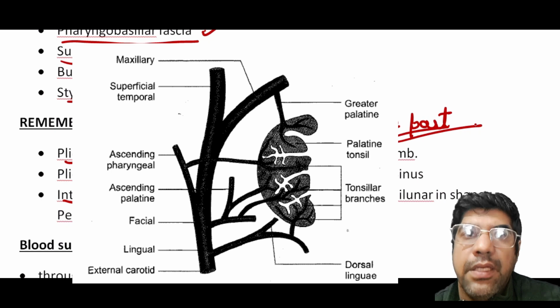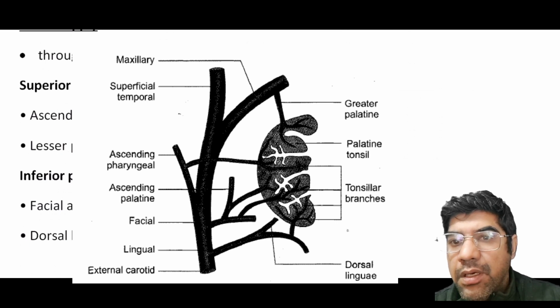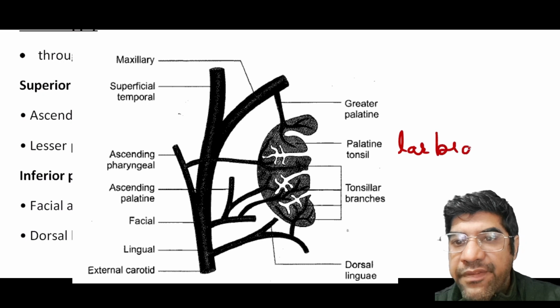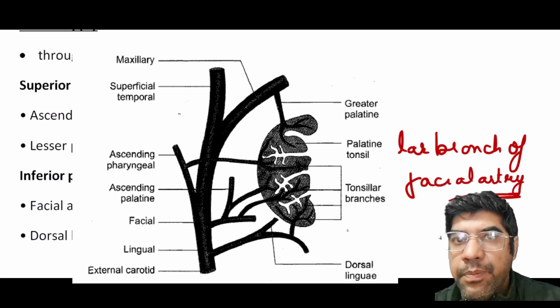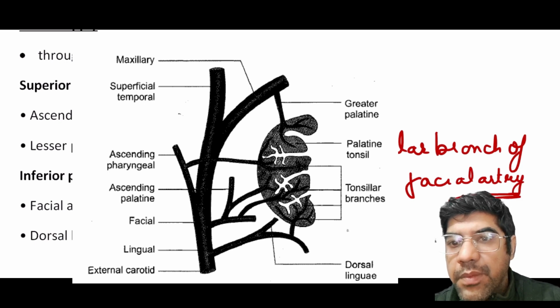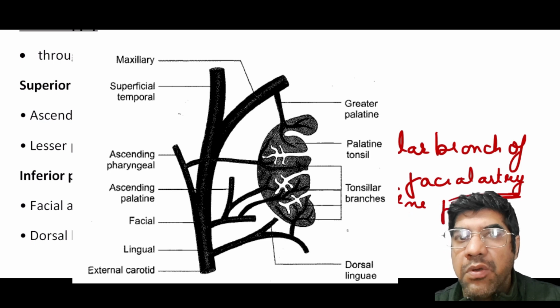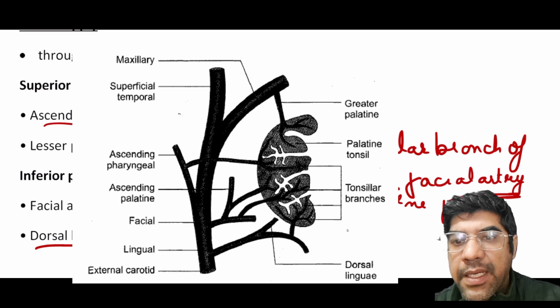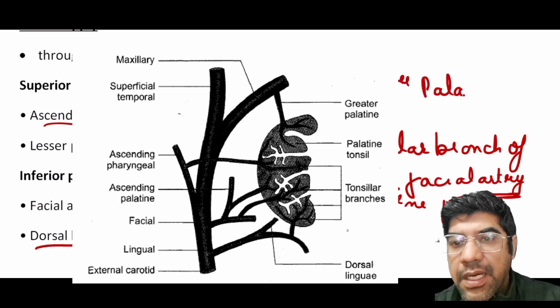What is the arterial supply of the palatine tonsil? Remember, the main source is the tonsillar branch of the facial artery. Additional sources could be the ascending palatine branch of the facial artery, the dorsal lingual branch of the lingual artery, the ascending pharyngeal branch of the external carotid artery, and the greater palatine branch of the maxillary artery.